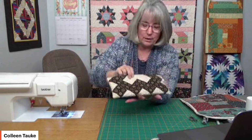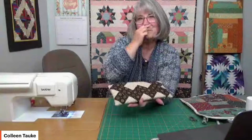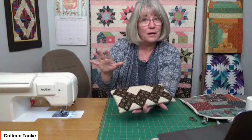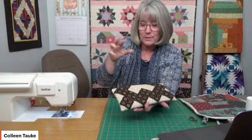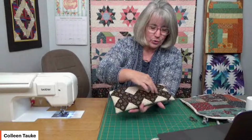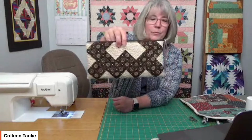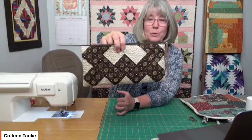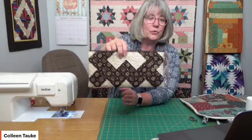But then when it came to the brown out here, I was like, you're not going to see much of anything. I don't want to use a light color thread. I want just some texture. So I did parallel lines through the black brown print there. So it gives us some texture, but you don't see the quilting at all there. So those decisions get easier the more you actually do the process.